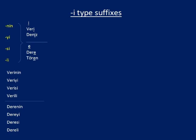Then we have a different set. For example, a set with u, nun, y, sule. It's exactly the same thing, but the vowel changed into u. Of course, then we use these with the words that end in u. Isı means heat, or kıl means hair. But not just with u, we also use them with a. So, araba means car, adam means man.